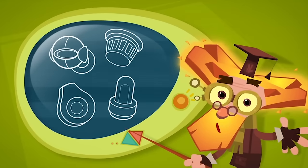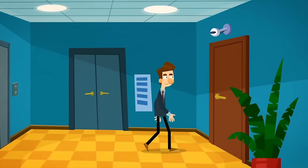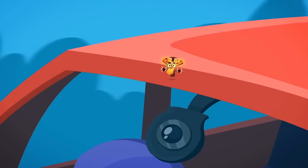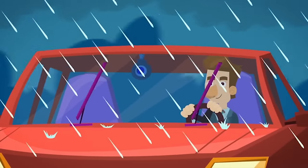Sensors are used to help people in all sorts of different situations. For instance, motion sensors notice when someone is moving so they can automatically open a door or turn on a light. Some automobiles are equipped with rain sensors. If it starts raining or snowing, the sensor automatically turns on the car's windshield wipers.